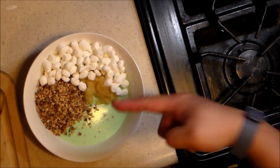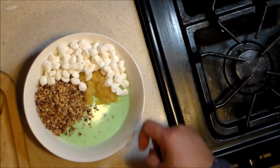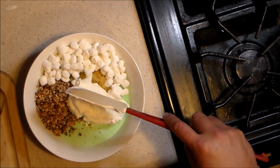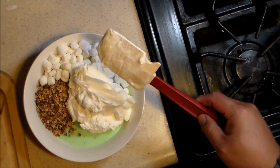The recipe's pretty simple. Start off with pistachio pudding, Jell-O brand pistachio pudding that I made with the juice from a can of crushed pineapple, and including the pineapples here, chopped nuts, marshmallows, and whipped cream. And I'm just going to fold all these ingredients together.